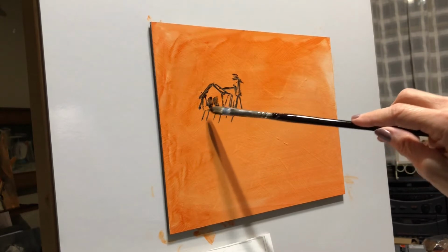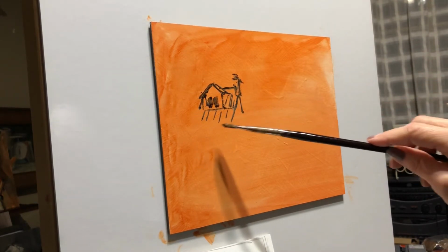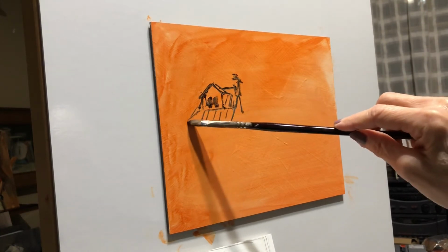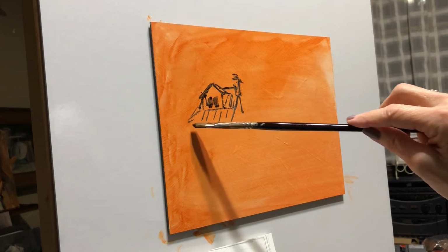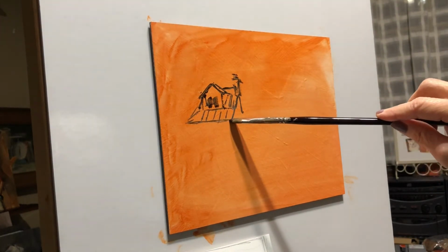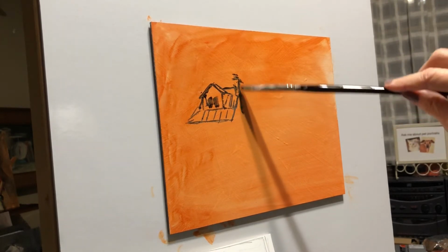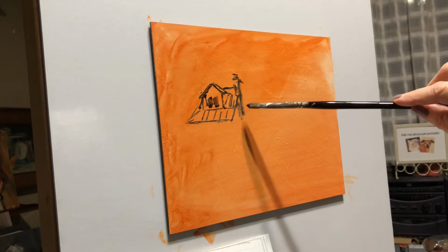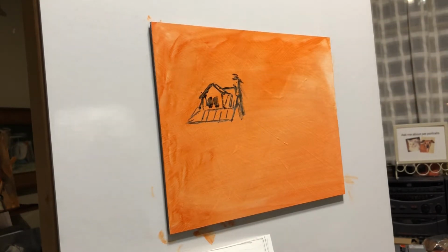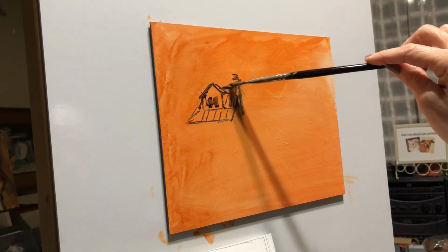Got a metal roof, which I love. This kind of goes up at an angle.